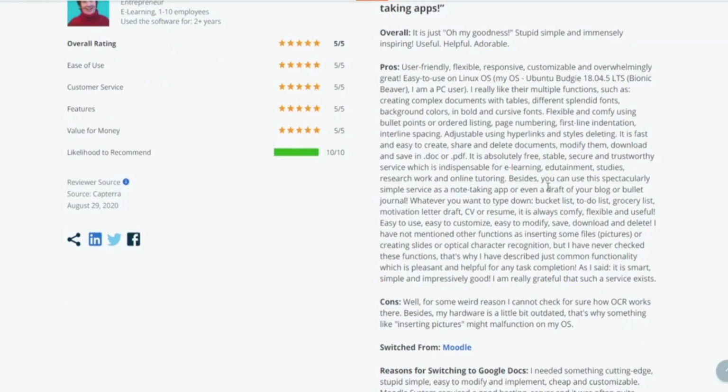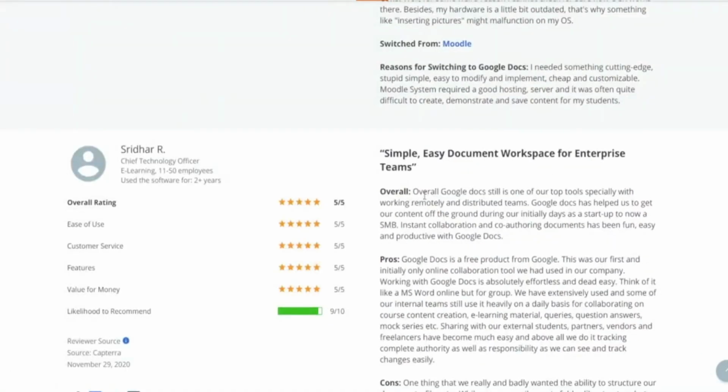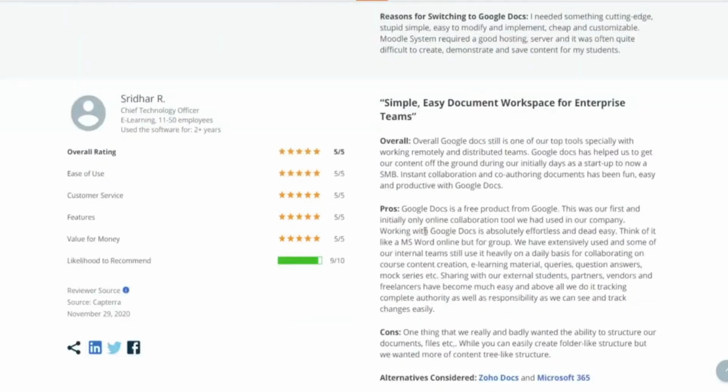The first thing you could do, the first approach you could have, is basically read through a part of these reviews and form your own opinion. And as you can see, there are just a few points that you would have to cover. First of all, it is your overall opinion about the product, then the pros that you have identified, and then also the cons. You can also choose to include the reasons for choosing Google Docs and the reason for switching to Google Docs.